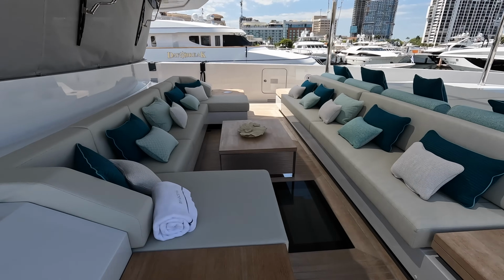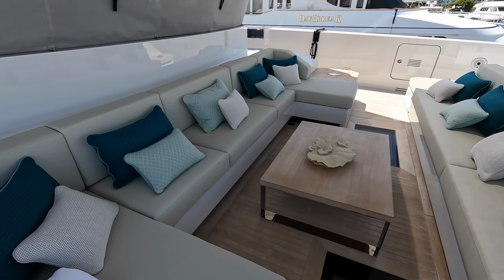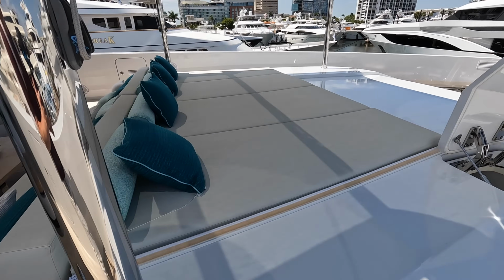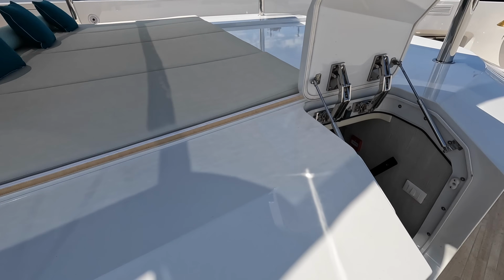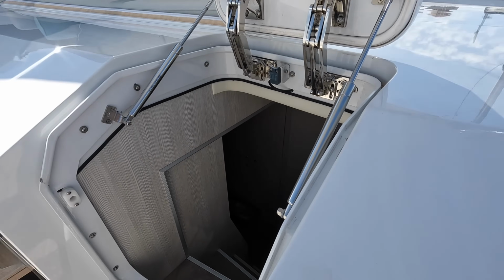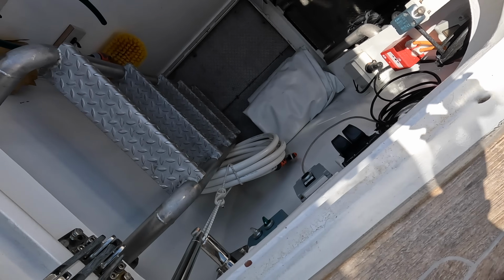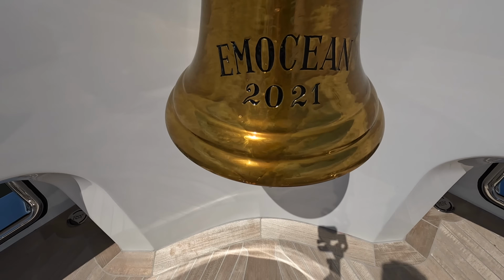You have a bow lounge essentially. So you have more of these large pop-up lights. U-shaped seating on this side and then a long bench on the other. And in front of that, you have this large sun pad, which is obviously covered right now, but you could remove this. This will give you access to the crew area, so they really can work around this boat. And there's also a little mechanical space down here. I think that's probably storage for the bosun. And you can see the bell.